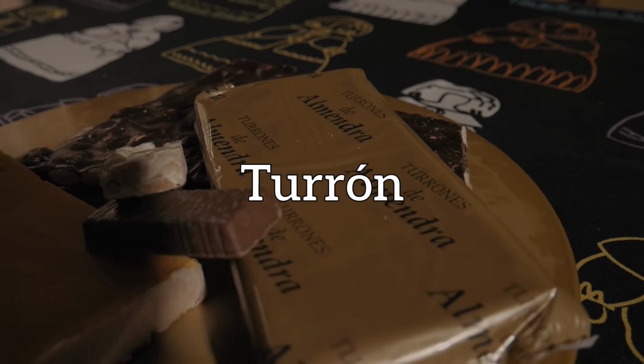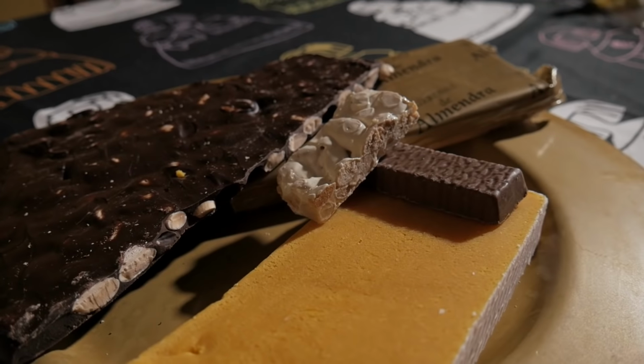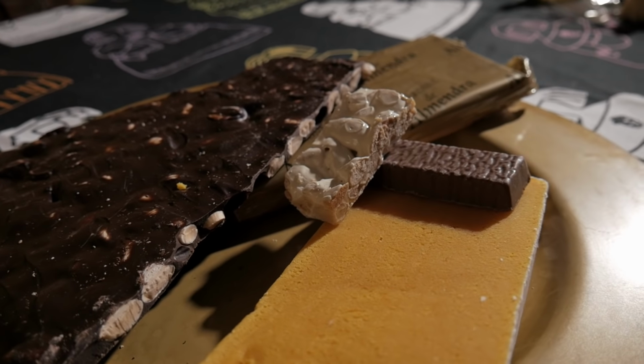Very good. Did the polvorón make your heart pound with excitement? I know it did mine, and so will this next tasty treat, the turrón. So, I know what you're thinking, Cam, that's like 3 or 4 different treats on its own there. What are you thinking? Can't you count?